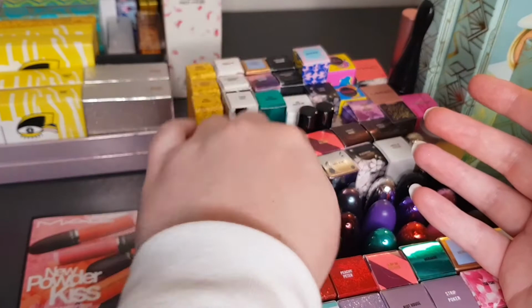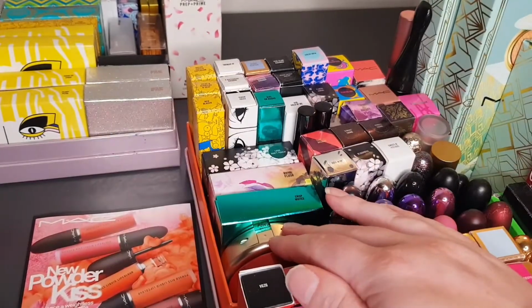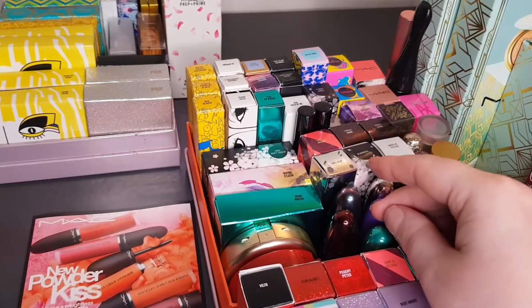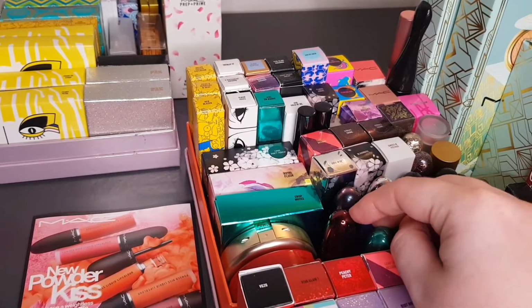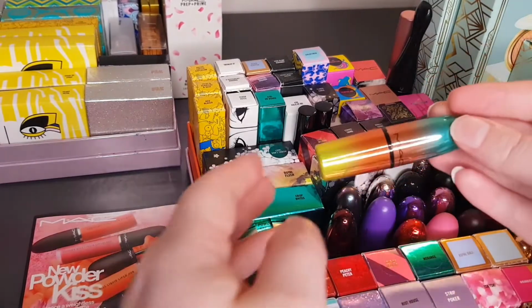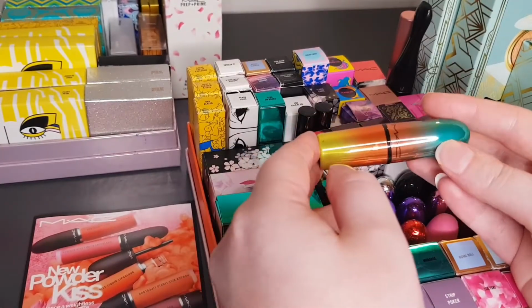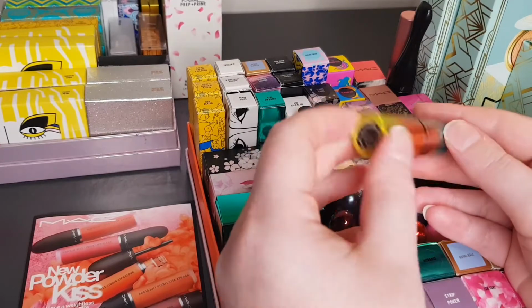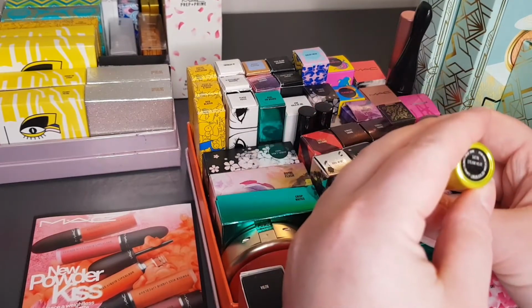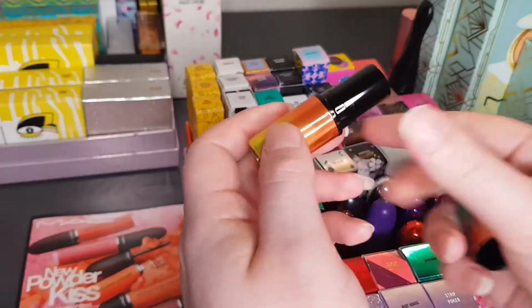Okay, so those are all the blushes in this part. I purely put the blushes in here because we're running out of room over there where the other ones are. So I'll show you those once I'm done with this section with all the lip things and stuff. So yeah. So here we go. Here we've got some more of the unboxed lipsticks. This is also Wet n Dry collection. It is called Steam Heat and it is a satin lipstick.